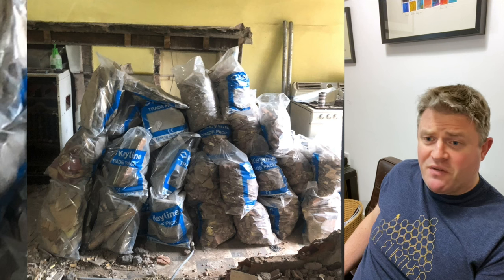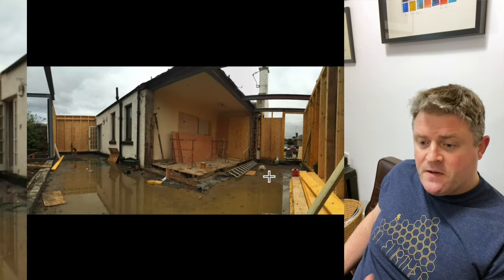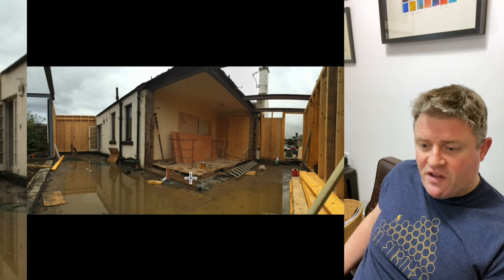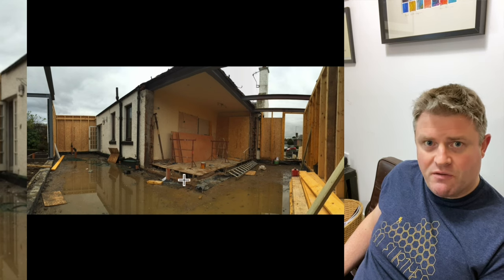But the same method of construction continued right through the 19th century into the early 20th century. So this is a house from the 1930s in Edinburgh. And instead of stone walls, it uses brick. But the underfloor area, this is important. This is a suspended underfloor. You can see we built an extension around this.